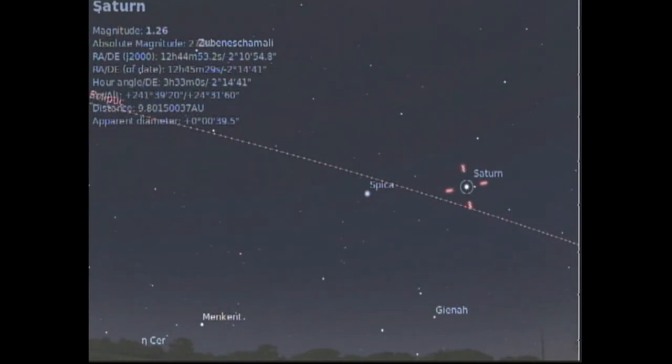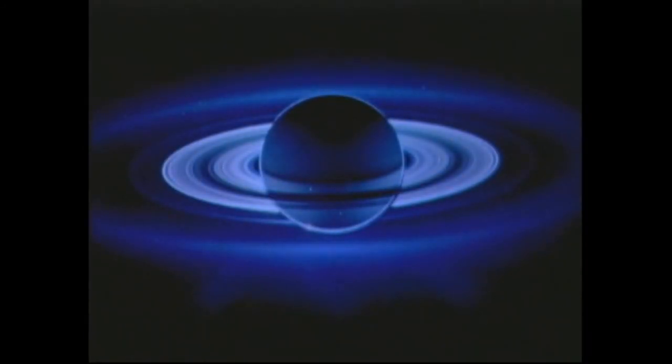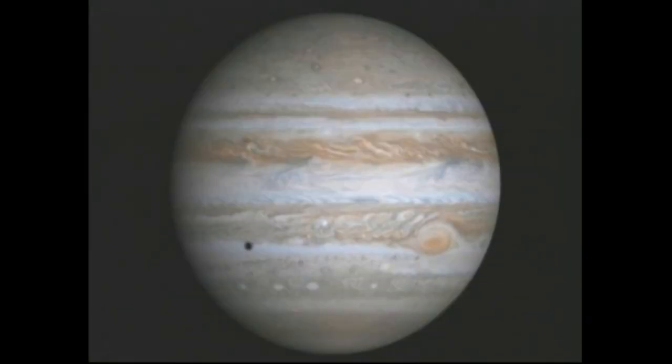Now, a close-up of Saturn, this is actually taken from the Cassini mission, looking back towards the Earth and the Sun. So this is a part of Saturn you'll never be able to see because you're looking at the far side of Saturn. The planet that's next on our list will be visible at about 2 a.m. in the middle of the month, and that will be the king of planets, Jupiter.